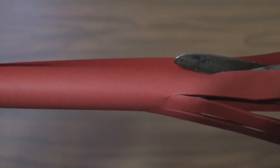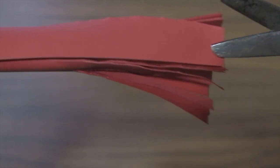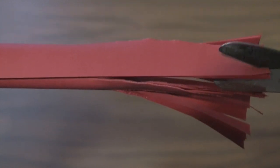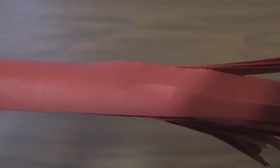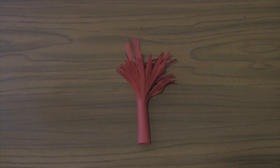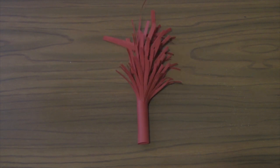At the end of the tube without the sticky tape, make some cuts downwards, about halfway down the tube. These will form the branches of the tree, so the more cuts you make, the better your tree will look. You might want to get some help with this bit. It will end up like this. Now find the center of your tree, hold it and gently pull it out, and your tree will magically grow.